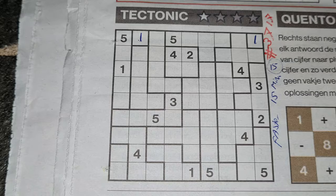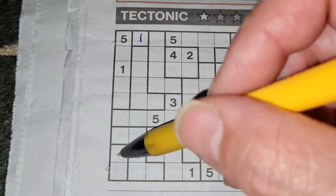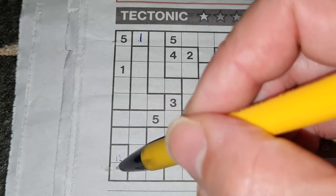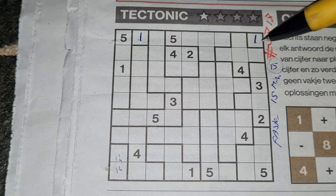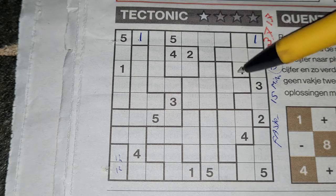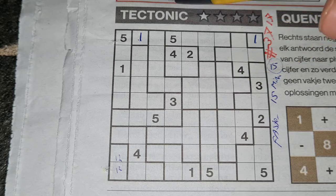Then, do we have dual boxes here? I see here a dual box. It contains the 1 and the 2. I do not know in which order, so let me mark those two boxes, 1 and 2. Triple boxes. Do we have triple boxes here? I can't see any triple boxes here.